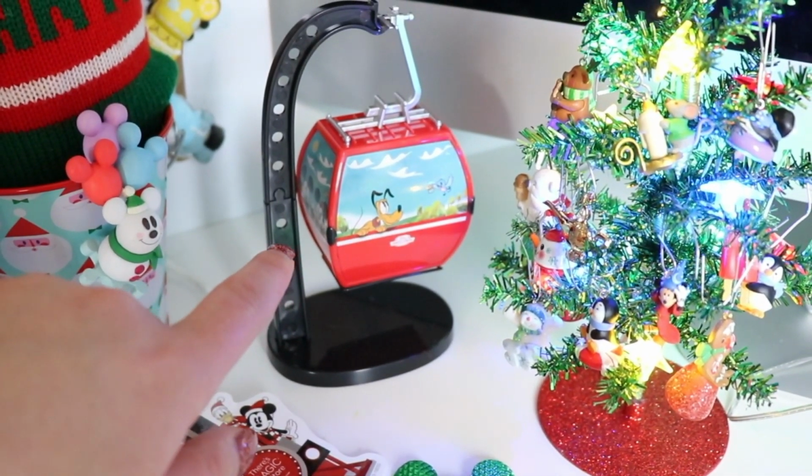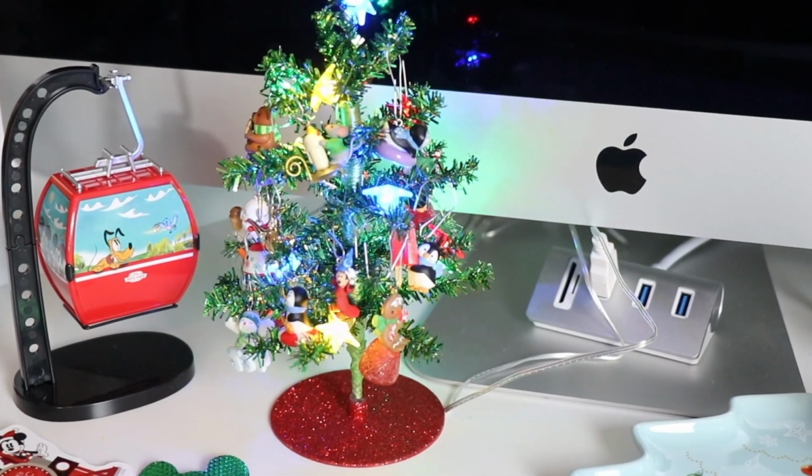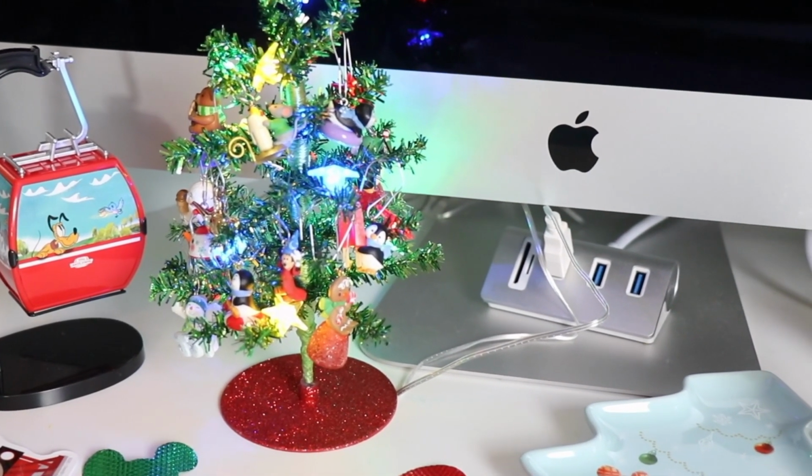We also have the little Skyliner buckets just because I love them so much. I also have this really tiny Christmas tree that actually plugs in by USB.